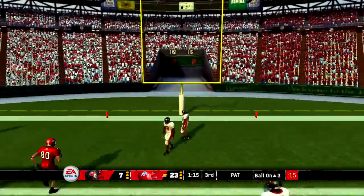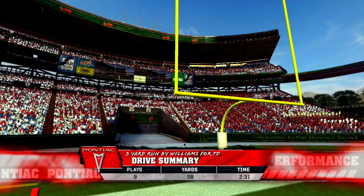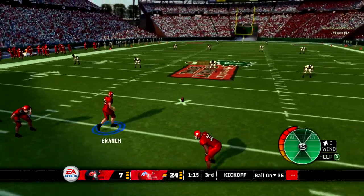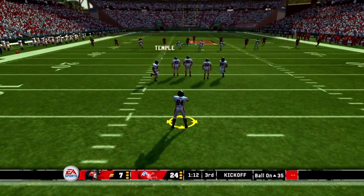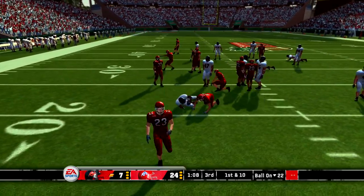The kick is up. He splits the uprights with the extra point. And now we'll take a look at the Pontiac drive summary. Branch, ready to kick. Jones, back to return. Kicks it away. Adam has it at the 5. Tackle made at the 22.